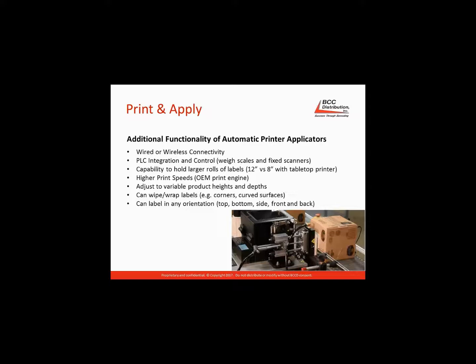But your tabletop printer can hold an 8-inch roll of labels, which can hold significantly more. But a label printer applicator, again, because it's designed for automatic throughput, can hold a 12-inch roll of labels, which is another 50% over a tabletop label printer, which means less changeover, less intervention. Again, it's built for higher print speed. The print engine that actually resides in that piece of equipment is a straight-through printer, so the labels can run very, very fast. It's variable and dynamic for the product that you're actually labeling.